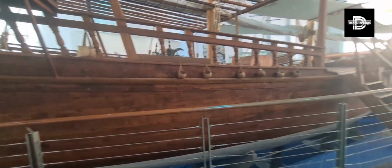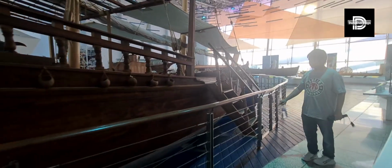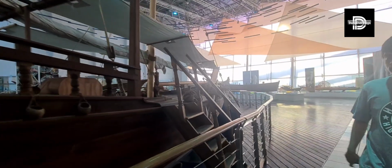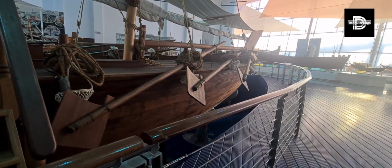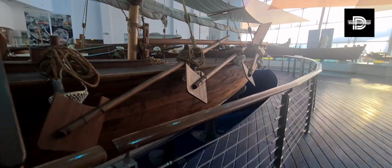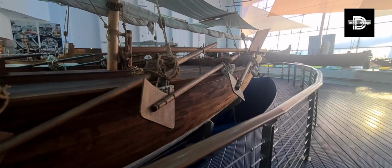This is an actual boat, Didi. Look, it's big, no? I think you cannot go up. It's closed. But this is really a big boat. Look at the oars. I think it's only one person but it's so heavy. The oars are too big.